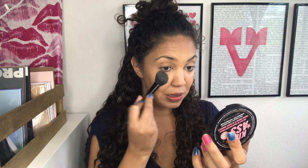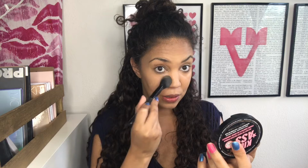Now I'm going to set everything with this Kick-Ass Instant Retouch Pressed Powder. This is by Soap & Glory. And I'm still working on my review video, you guys, on Soap & Glory, all their makeup. I don't know why, but it's taking me a really long time to feel ready to film it. But I love this powder.